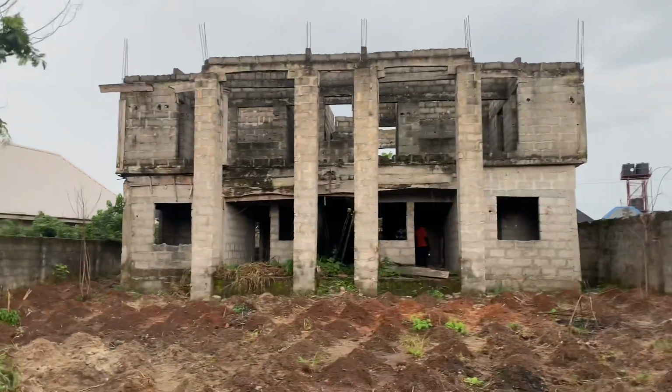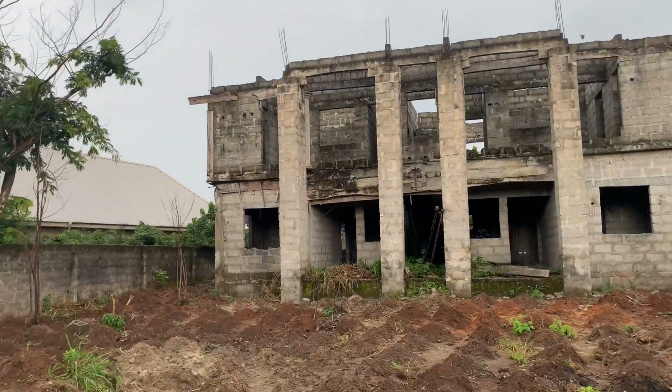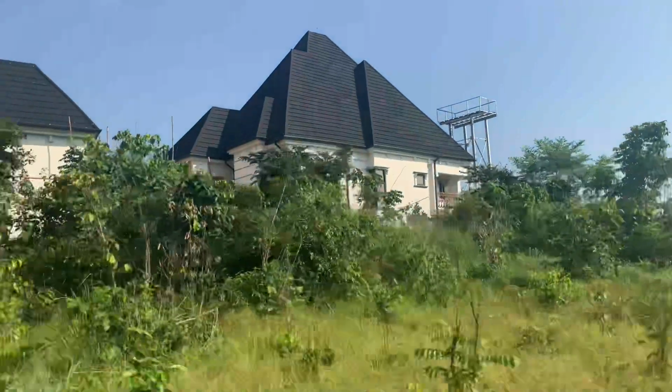That being said, this property is currently in the market. Everything you see here for 22 million naira. If you're interested, let me know.